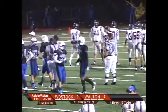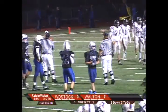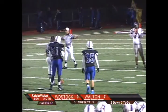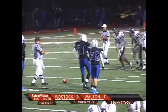It'll bring up a 2nd down and about 3, maybe 4 yards for Woodstock. Nice move he made. We had him for about a 2-yard gain, and he put 1 foot in the ground and stepped and got about 7 yards on that play. You can see why Furman is excited to have him come and play for them next year.